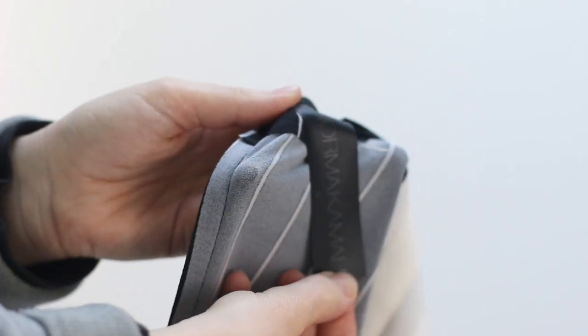The second jumpsuit is by Norma Kamali, and this is the side stripe jumpsuit. This brand is a major influencer in athleisure and swimwear, and also working towards women empowerment.